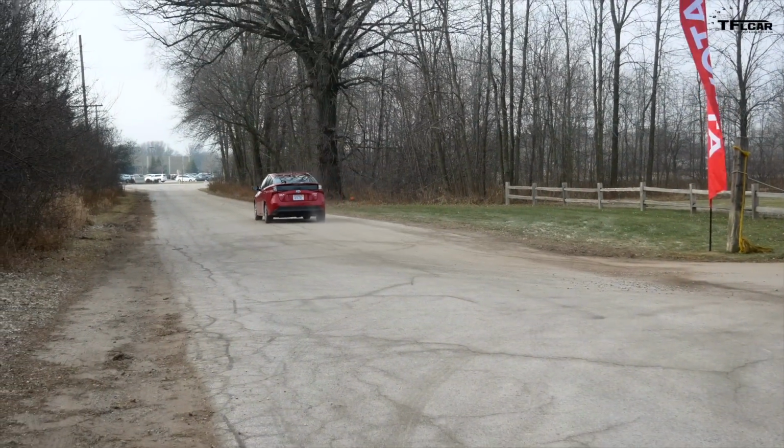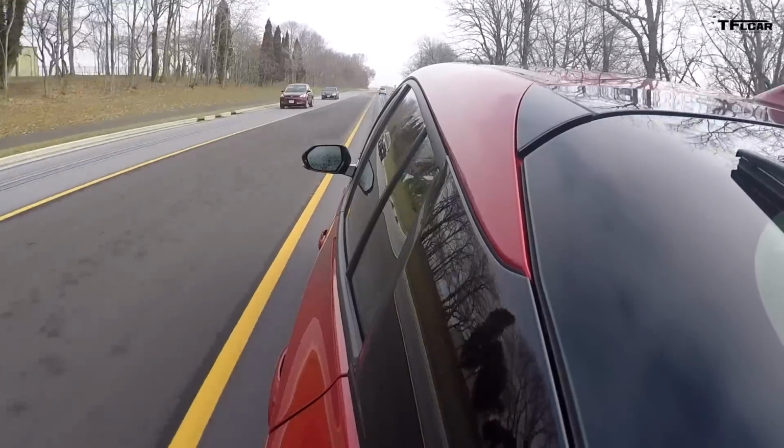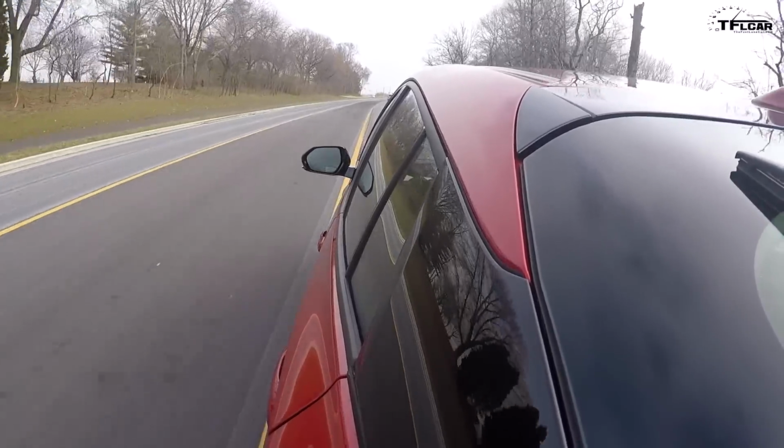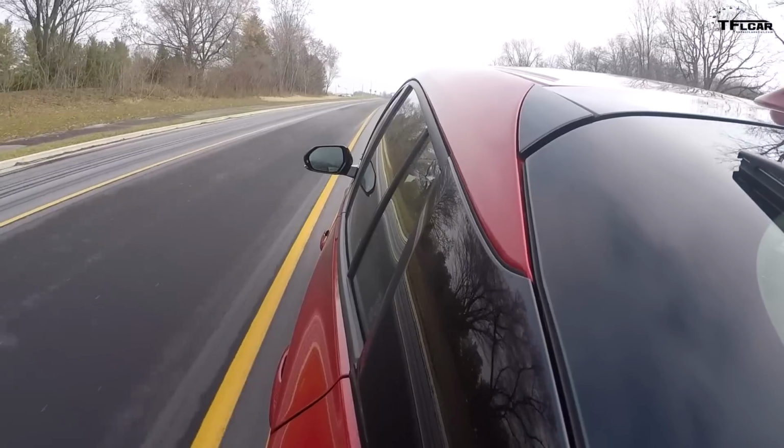So another conscious decision that Toyota made was to not put any type of all-wheel drive control in this car, meaning that as the driver, I can't turn the all-wheel drive on or off. There's no buttons in here for me. Basically, the car does all of the thinking for you.